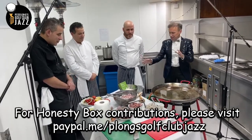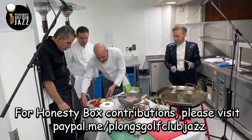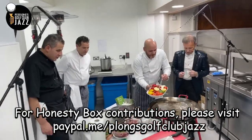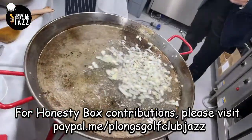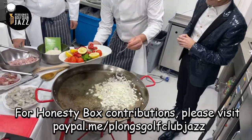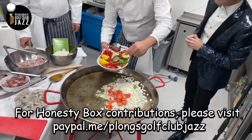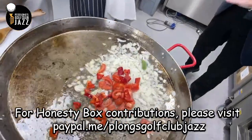So, how are we going to get started? Talk us through the start, getting us going. Okay, let's start with putting some nice, big onions. There we go. So these are just your typical white onions? It is finely diced, and some beautiful diced tomatoes finely, and some red peppers. Some red pepper. We've had onions.